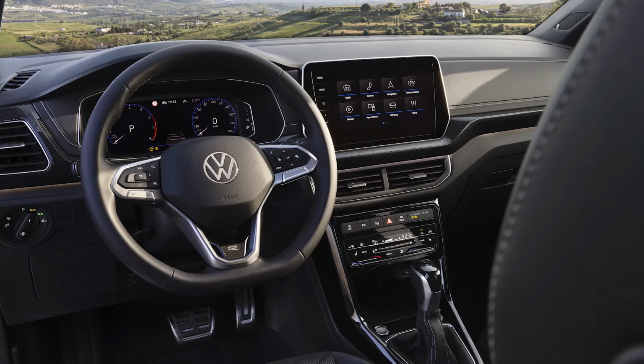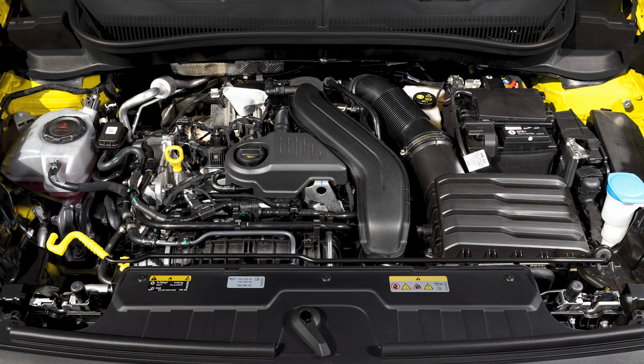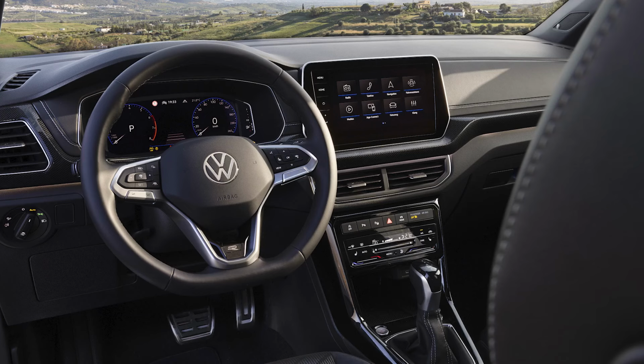You can also have this little 3-cylinder unit in perkier 115 PS form, in which you get a 6-speed manual gearbox, and there's also the option of a 7-speed DSG Auto. The minority interest third choice is a 1.5-litre TSI Evo 4-cylinder petrol unit with 150 PS, which has to be had in DSG Auto form.